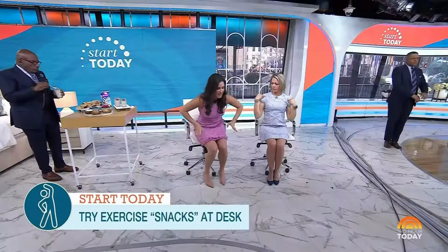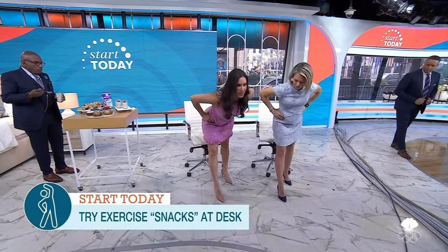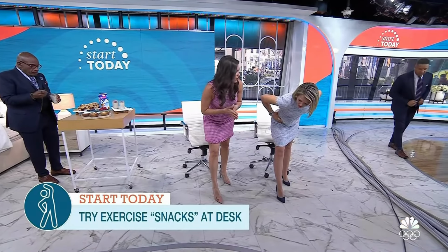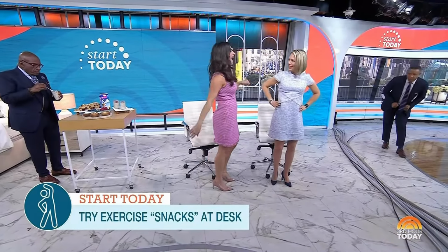Okay. And finally, if you want to stand up and do a stretch, you can put one foot forward, one foot back, and then slowly hinge forward and stretch the back of the leg there, the hamstring. Yes. It helps us to improve circulation and also energy throughout the day. That'll give me energy. Yes, that's amazing. Great job, Dylan.